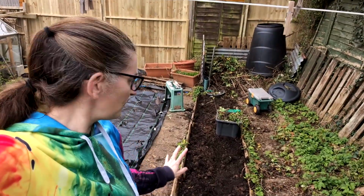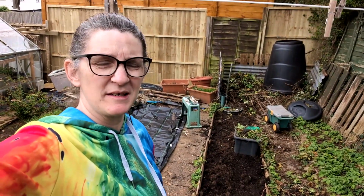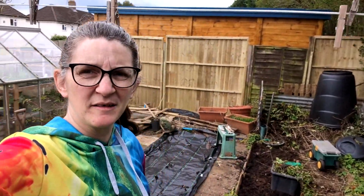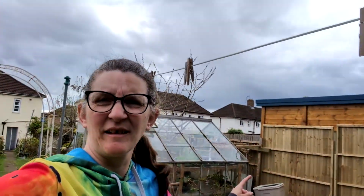Okay, so I managed to weed this bed. I'm going to plant out in this bed and then do the smaller beds. I probably won't get to that bed today. Look how grey it's looking now. But yeah, one bed done.